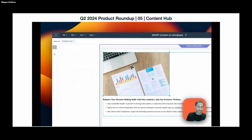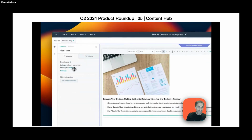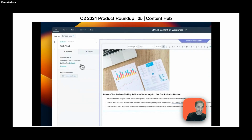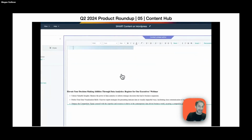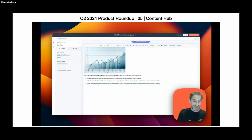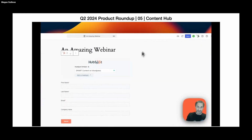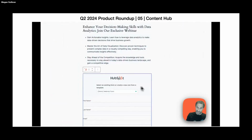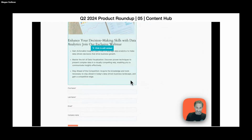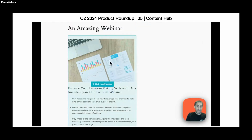So if I come over to the left-hand column here and I look, I have this variation, but then I also have a variation specifically that I'm using for an ad to target CEOs. So you can see here, I just created this in HubSpot. I was then able to come into WordPress here, very quickly was able to choose this and add it to my page. Also added my form here as well using our form integration. And now I'm able to have this landing page.